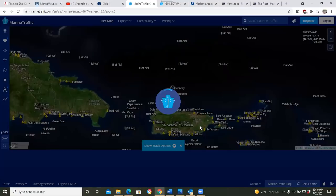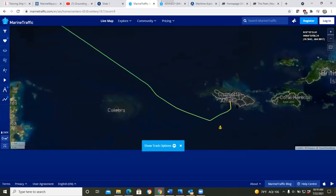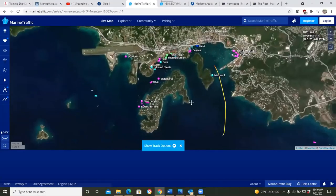And then you can kind of pull back her past track here for a little bit. You can see where she left St. Thomas right there. I can't pull it back any further than this, unfortunately, but you can see where she left St. Thomas, came back out. Again, there's that Sprat Point right there where she had basically been up against the berth.